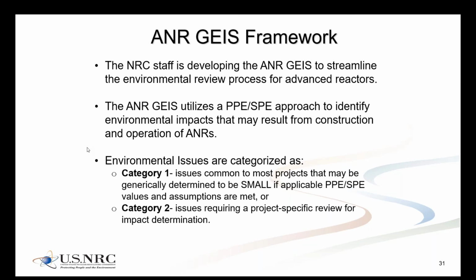So what I wanted to highlight here is just the fact that we have experience using GICEs and the PPE approach in environmental reviews, but this effort right now, the development of the ANR GICE, is unique because we're using the plant and site parameter envelope approach to develop the framework for environmental assessment in a GICE, because neither the design nor the site has been specified. Again, the PPE parameters are meant to bound a range of advanced reactor designs and are not site dependent. SPE parameters, or the site parameter envelope, was developed to bound the site characteristics by developing values and assumptions related to the condition of the affected environment.